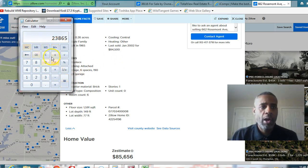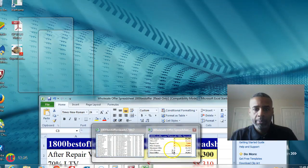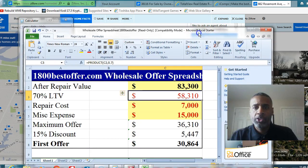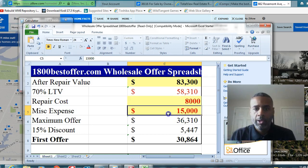So for the sake of argument, let's just say it didn't need a whole lot of work. You take that 1591, because that's our square footage again, times 5. It doesn't need a lot of work on it, so about $8,000 worth of work. So now we go back to our spreadsheet, and we do our repair cost at $8,000. The miscellaneous expense always stays at $15,000. Actually, 12,000, I'm sorry.